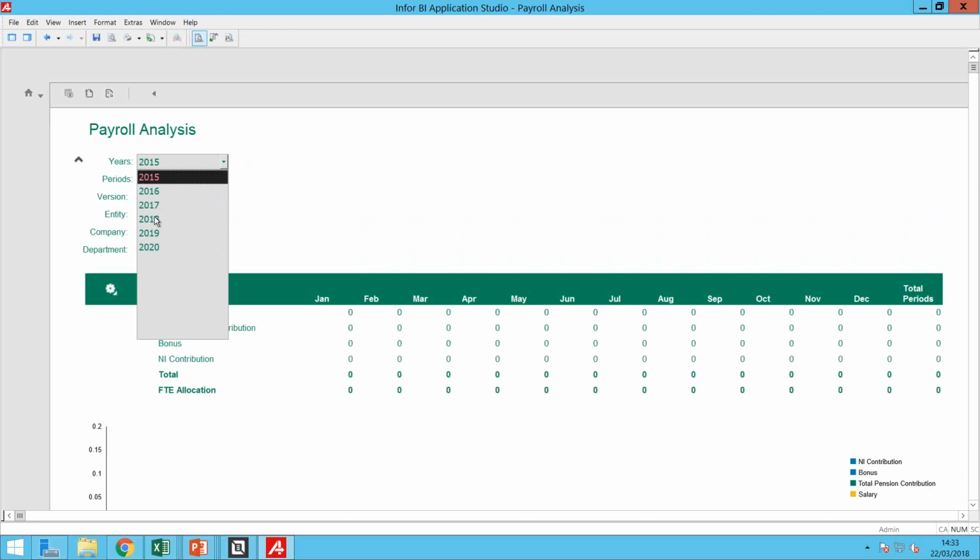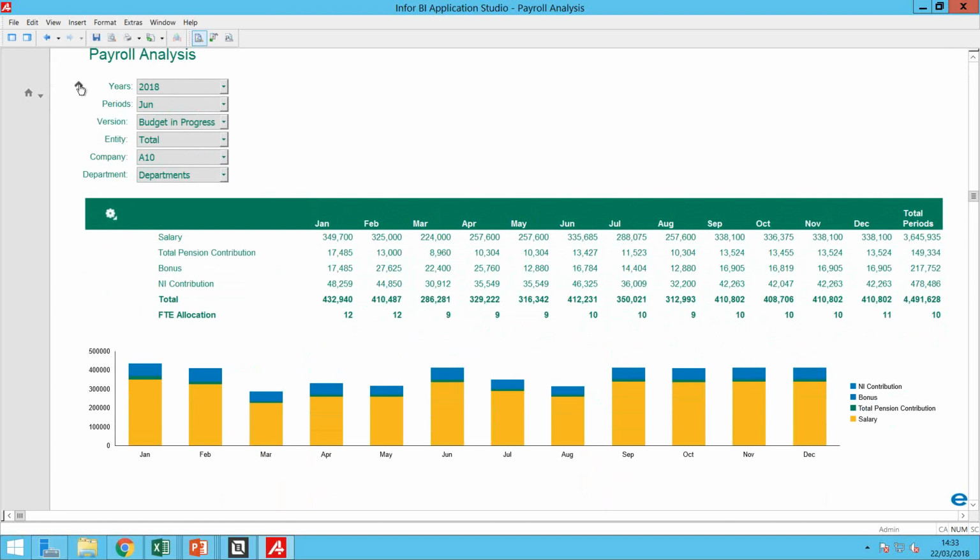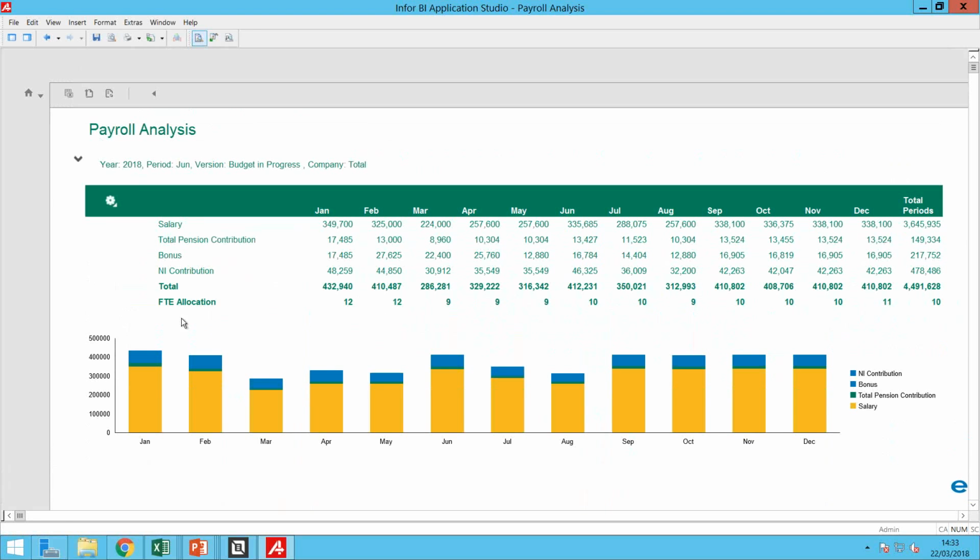So the end of that flow of effort and work is to get to another graphical representation where we can look at what our costs are over the period, how many FTEs we've got allocated, and visually see we've got some interesting shapes going on. We've got a seasonal peak at Christmas and at June. Not entirely sure why. Might want some further investigation, but it is there, it's available, and we can see it.